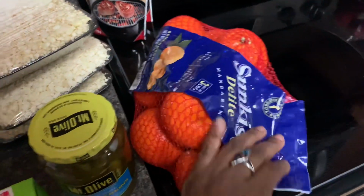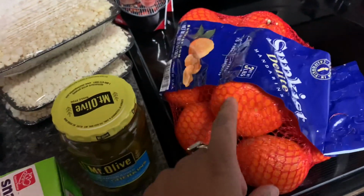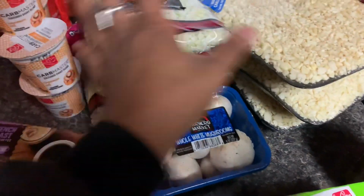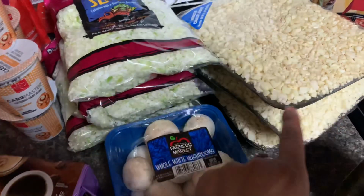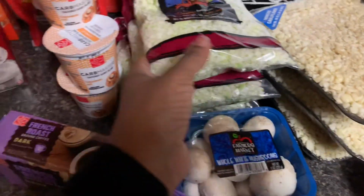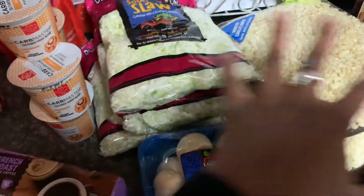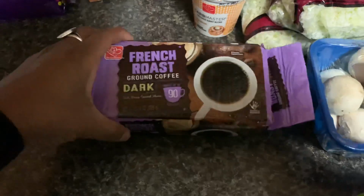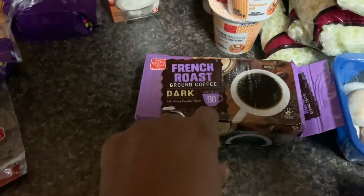There's 3 pounds of mandarins for Jackson, $2.99. These mushrooms were 99 cents, and then all of this produce I got off the markdown produce. So 3 cauliflowers, I found an extra one, and then 4 of the slaws were $1 each. This French roast coffee, I found this. I kept trying to find a generic that was cheap, $2.99.